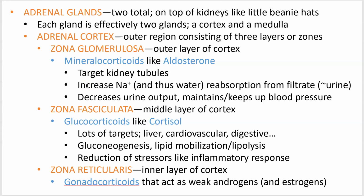All right, next one, the zona fasciculata, which is in the middle, produces a class of hormones called glucocorticoids. Our example here is cortisol. There's others, cortisone and some others, but we'll just go with cortisol for now. It targets lots of things. And here's a nice big word for you, gluconeogenesis. I don't know if I mentioned that before, but gluco, sugar, neo, new, genesis, making. So make new sugar.